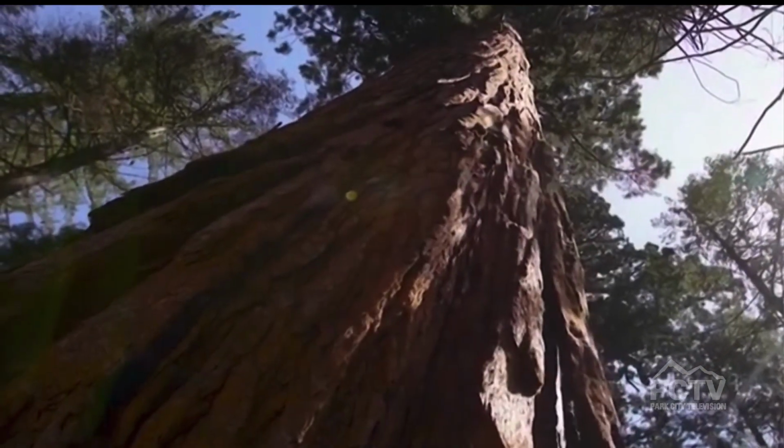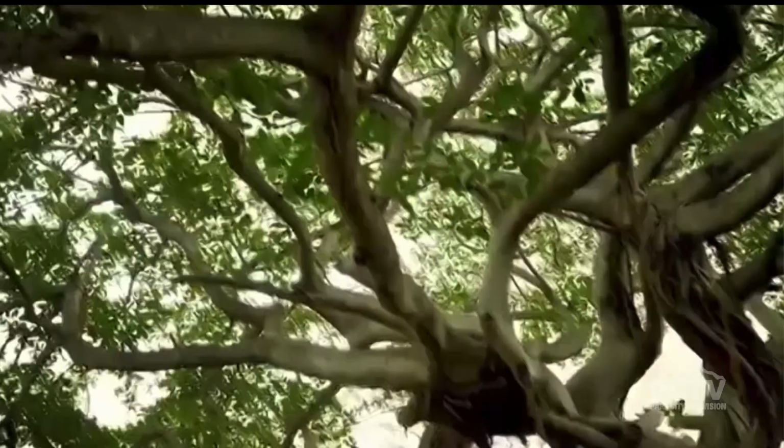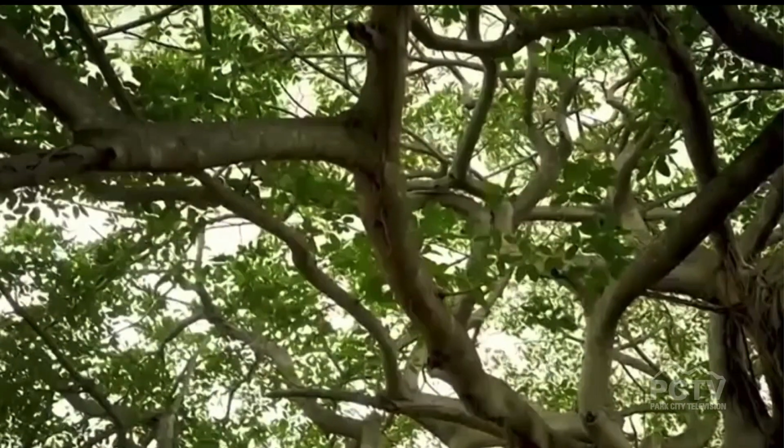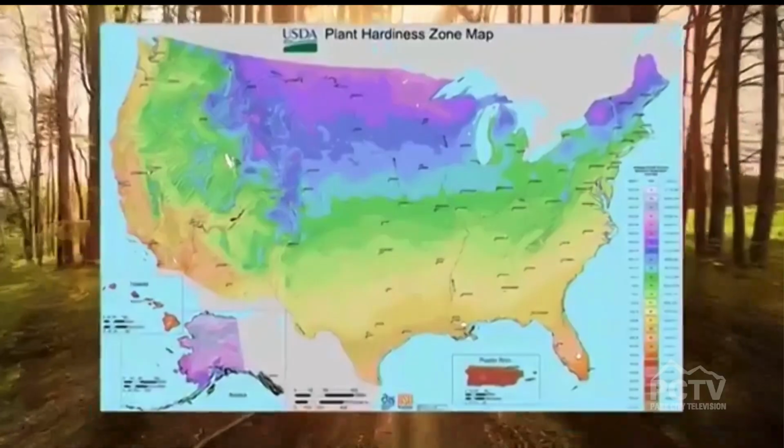And so that's why we partnered with the Davey Tree Expert Company to create a new tool to help homeowners, to help tree planters understand how a changing climate might impact their decisions on which trees to plant.